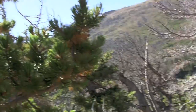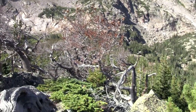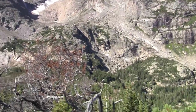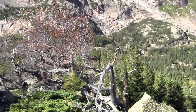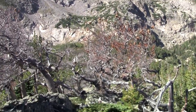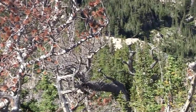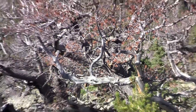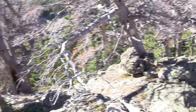But interesting dead trees and what have you. And down there, well, somewhere down there, right over there, that's where I just took some of the shots earlier. So it's not as bad as it looks. You just got to find the path through the rocks, and I got to make sure I stay on the correct side of the ridge.